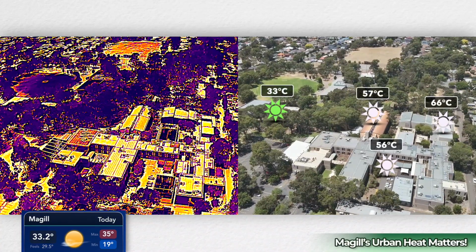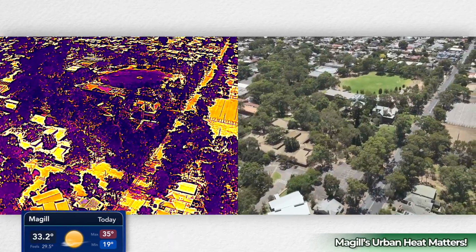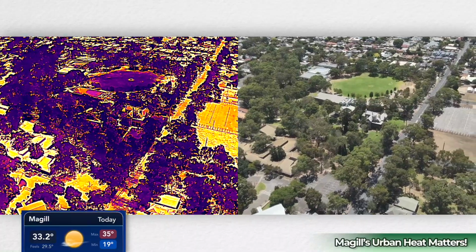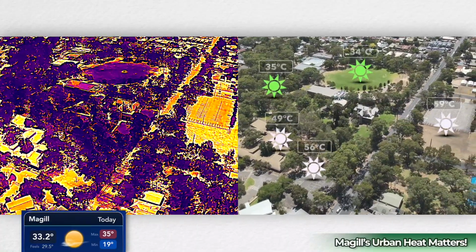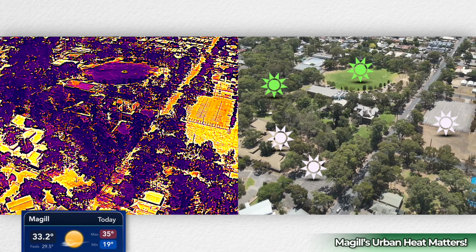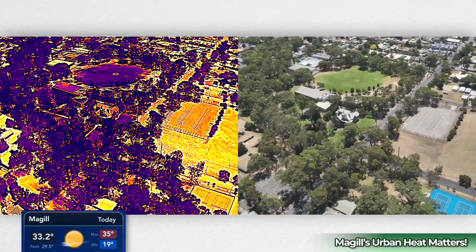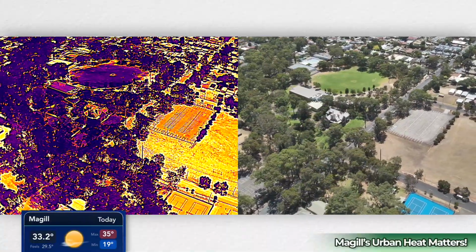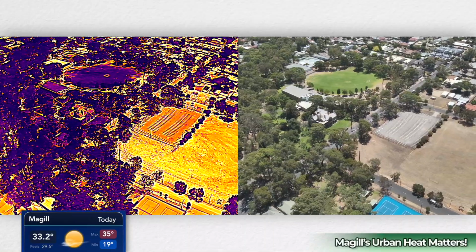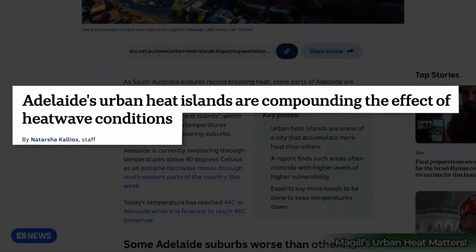You can see here anything with built materials is holding the heat much more. This includes the buildings, asphalt and the bricks. This view shows approximately 70% of the area covered in trees and grass, creating a much more healthy environment. When we look to the right, we see the hot car park and the bare hot paddock, which is creating some local urban heat. However, let's look at what the media and the government say about urban heat.